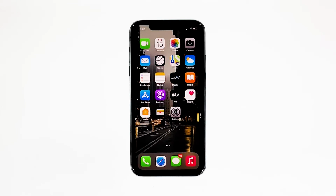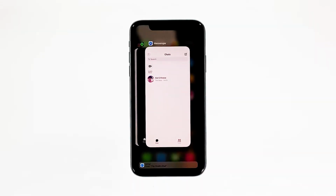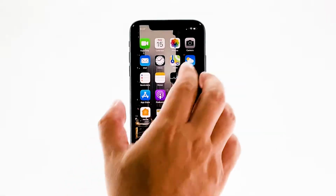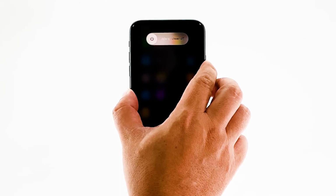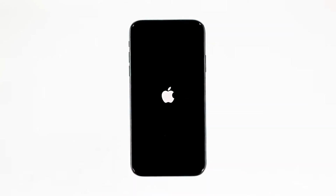Here's how. Swipe up from the bottom of the screen and stop at the middle. This will show you the app previews. Now, swipe up on the previews to close them. To force restart your iPhone, quickly press and release the volume up button, and then do the same for the volume down button. The moment you release the volume down button, press and hold the power key for 15 seconds or until the Apple logo shows. Now wait for your iPhone to finish restarting. Once the reboot is finished, try to see if your iPhone still lags and freezes.